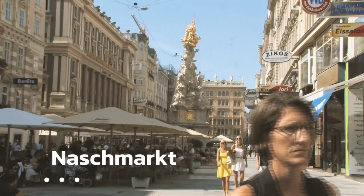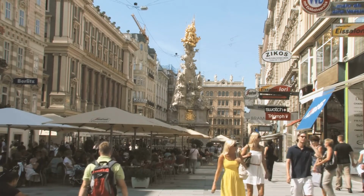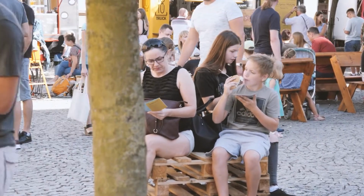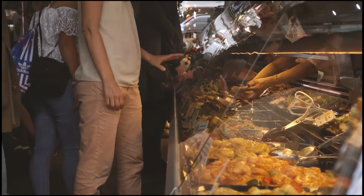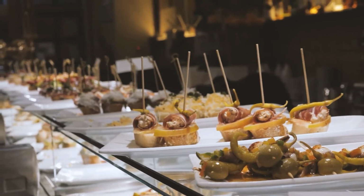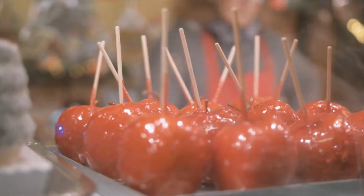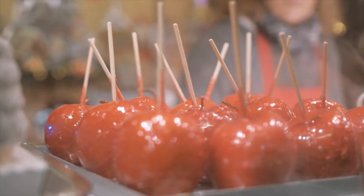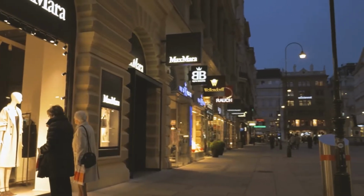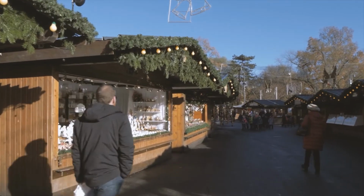11. Naschmarkt. A city wouldn't be complete without a market specifically for local delicacies. In Vienna, there's the famous Naschmarkt for that. This marketplace is the perfect place to interact with the locals and try out the best Viennese food and drinks. Here, you'll find pretty much everything, be it cheese, spices, or meat. To add to the experience, there are several Secessionist buildings around the area, making it a vibrant atmosphere to be in.